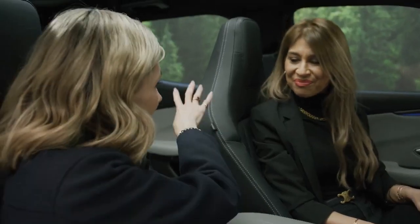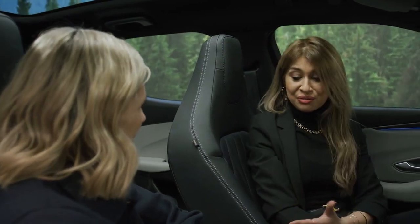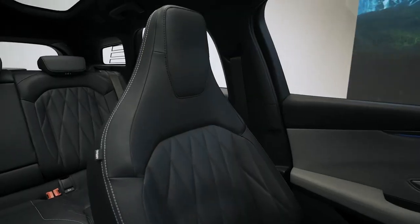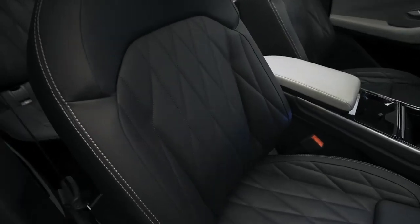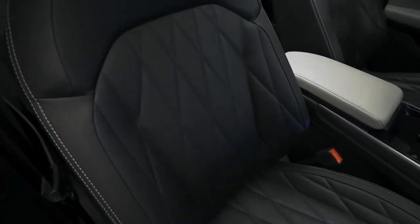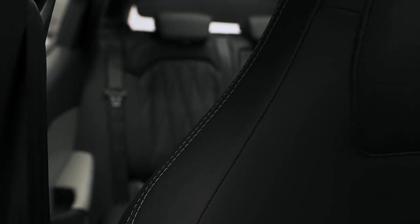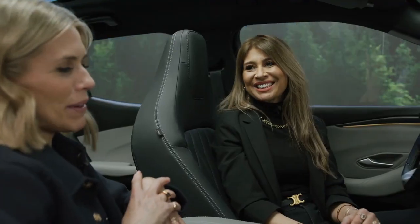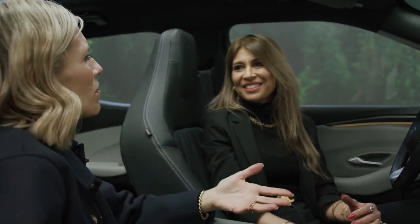Speaking of hugs, it looks like this car seat is hugging you as well. Tell me a bit more about that. Absolutely. The seat is 3D sculptured, has an integrated headrest, and we are also using the pleated design in the middle section of the seat. You see that we have this really nice quilted design, and we are also using this man-made leather. We call it Sensico. And as well as that feeling of premiumness and luxuriousness, the car can also reflect the mood you're in, right?